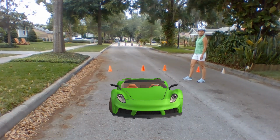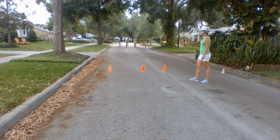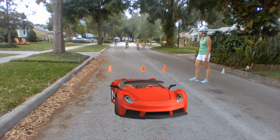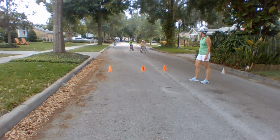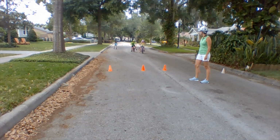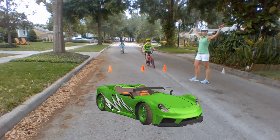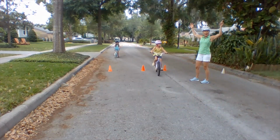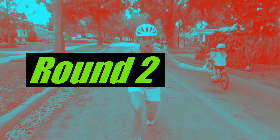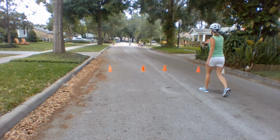And green light. Red light. Please stop. Yellow light. Yellow. Green. Winner, winner, chicken dinner. Go back. Round 2. Head back to the start. Everyone stand in your own way.